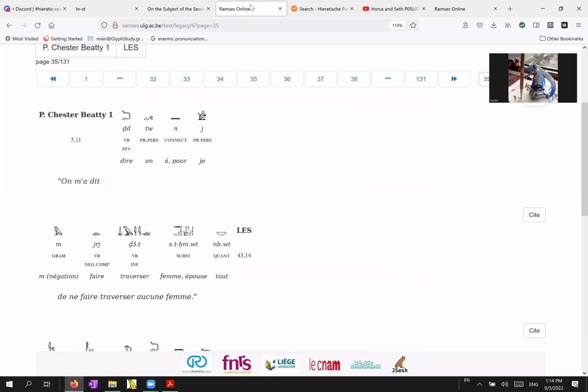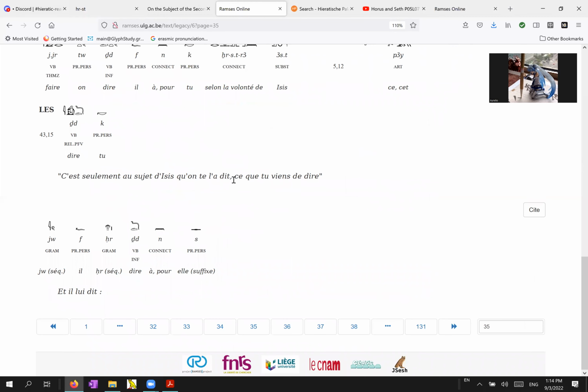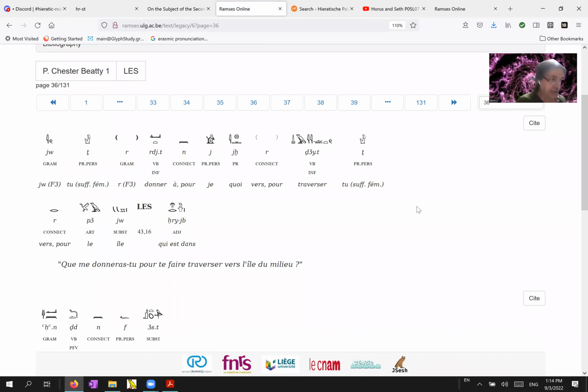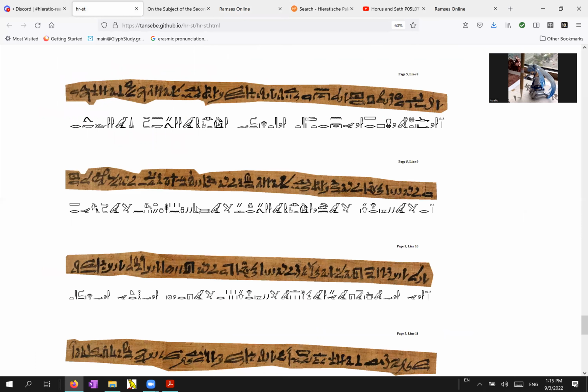I'm no expert either, but let's see what Ramses does. I think a lot of times the first person suffix pronoun can be left out, but I don't know if you can use a suffix pronoun as an object. That's the problem here, right? I could think of two things. It could be the we is implied.